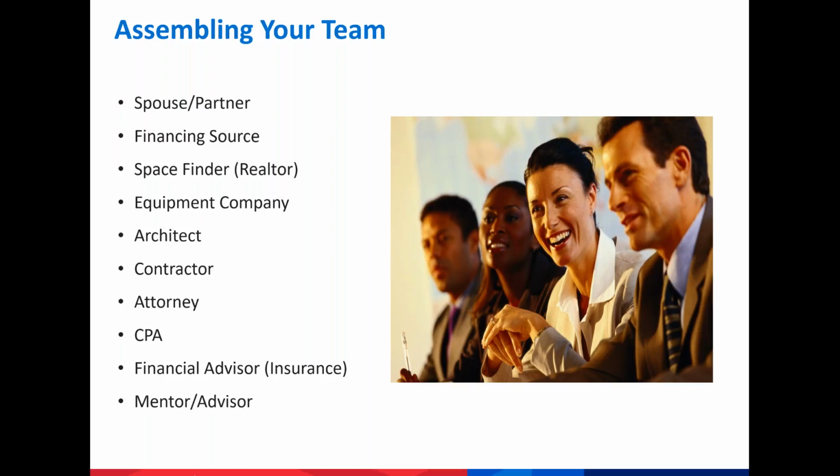And when it comes to the funding sources, the bank and the realtor, you're able to discuss what your plans are, what your timetable is, what areas you'd like. And it's their job to present you with options to make sure it fits what you're looking for.